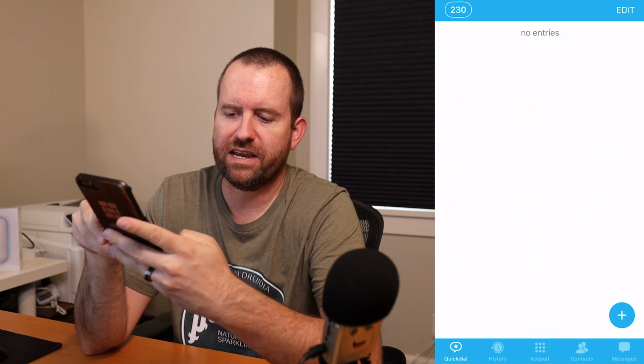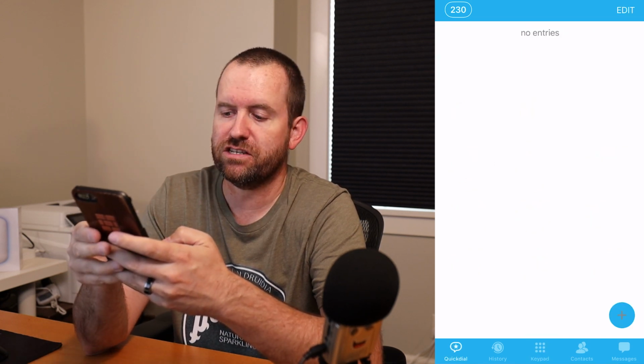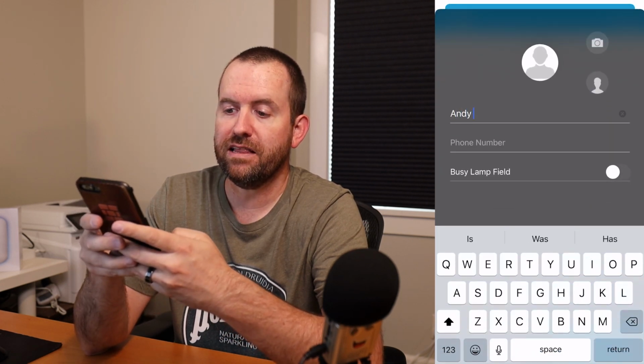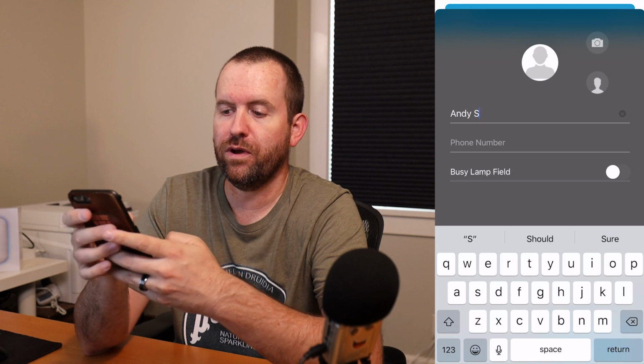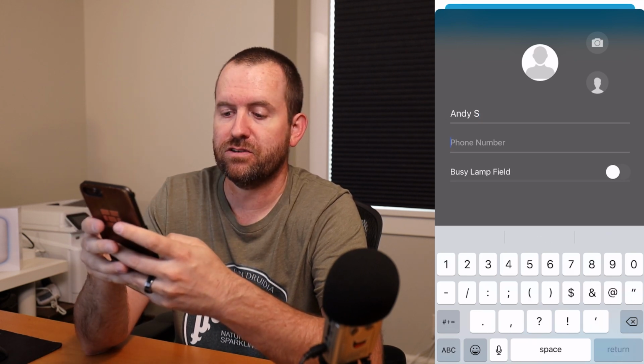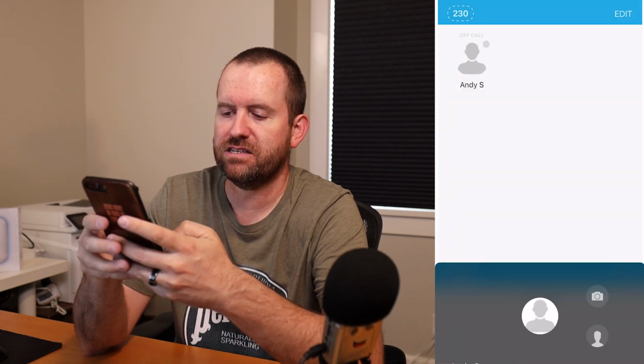If I click on Quick Dial in the bottom left, this is where we can add speed dials. But this is not just speed dials. This is also where we can add BLF keys. So this phone will work with your BLFs in FreePBX. So I'm going to say 201. We're going to make that a BLF and save.